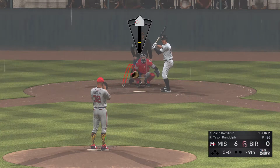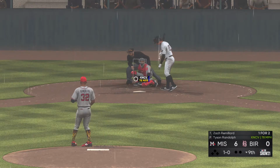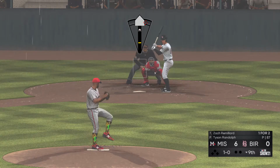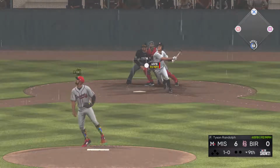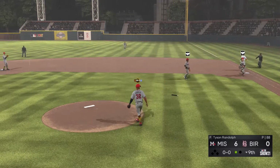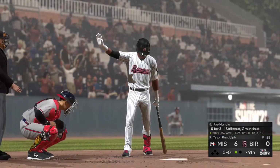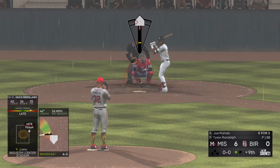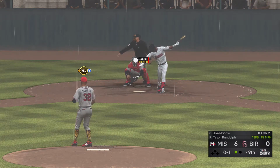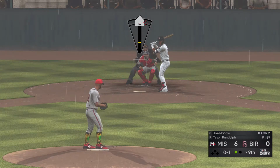All set for the bottom of the 9th. And standing in is the DH, Zach Remillard. A ball and no strikes. Bat explodes as this is popped up. Throw just does beat him to the bag, as that was pretty close. Next, here is Joe Mahalo. He's 0 for 2 with a strikeout in this one. And he just keeps rolling along as he starts another batter out with strike 1.